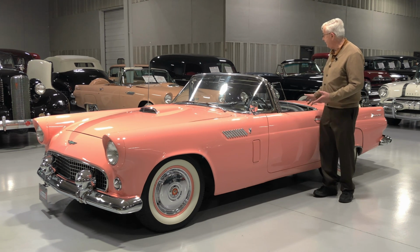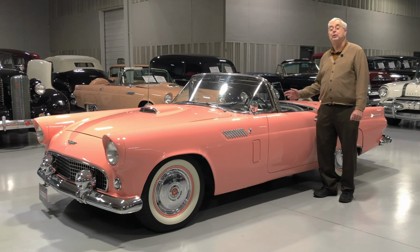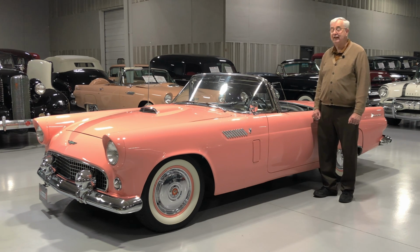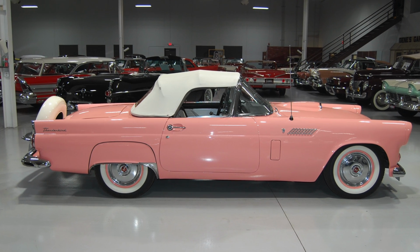Now, the other options that this car has that is really, really nice, does have the Town and Country radio, which was stock, of course. It has both tops. Now, in 1956, you were not required to, obviously you didn't have to have both tops, but it's just a nice feature.